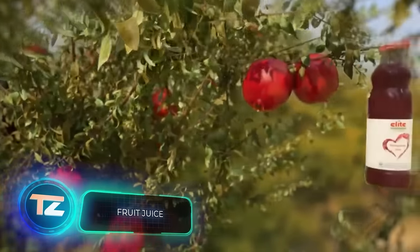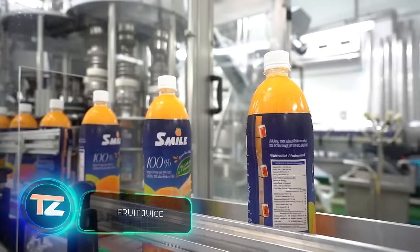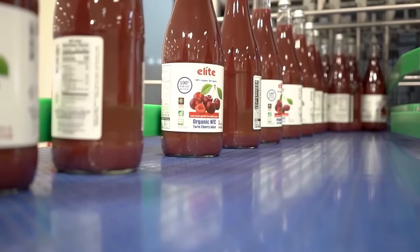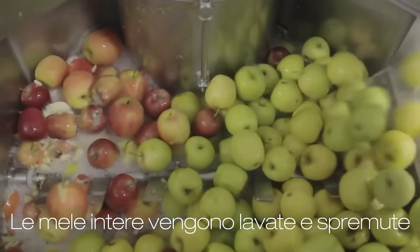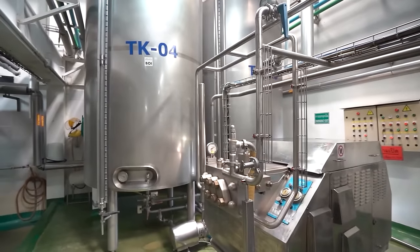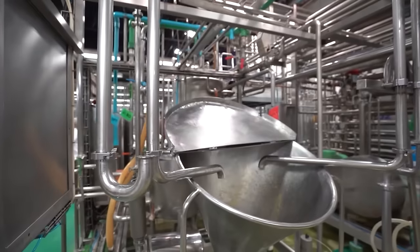Compared to Coca-Cola, chocolate, and potato chips, fruit juice may seem like a healthy and wholesome choice. However, a single glass of store-bought juice provides your body with about 5 teaspoons of sugar. By the way, have you seen those commercials where fruit is beautifully turned into juice? Well, the pressing method is used by only 10% of manufacturers.